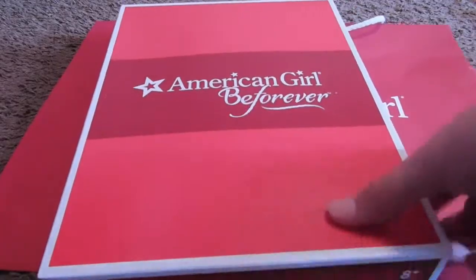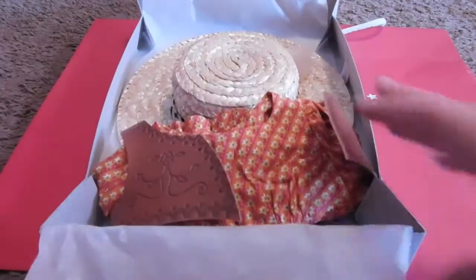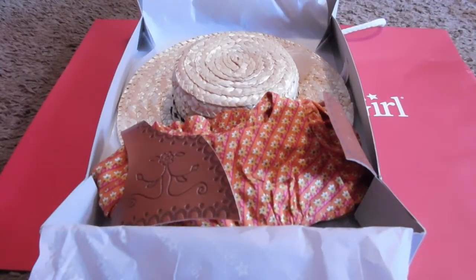The next thing I got was Josefina's summer outfit, which is definitely one of the most adorable outfits I have seen in a doll collection in a while. And it just looks like this.